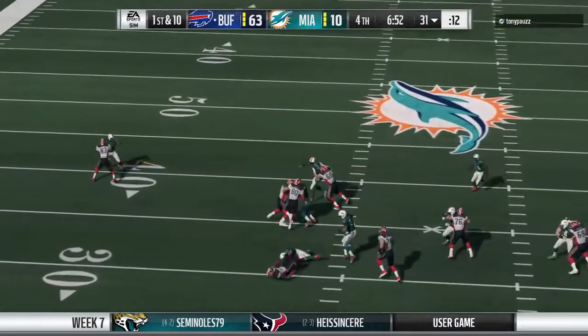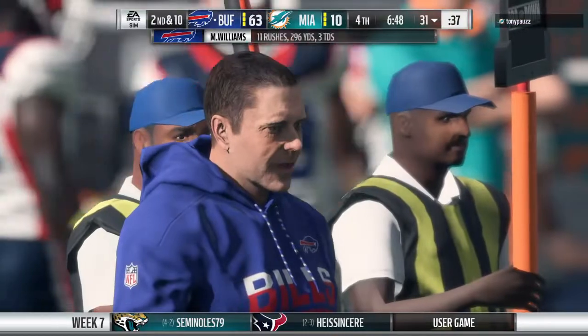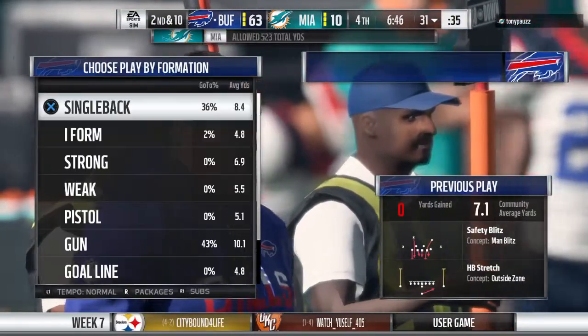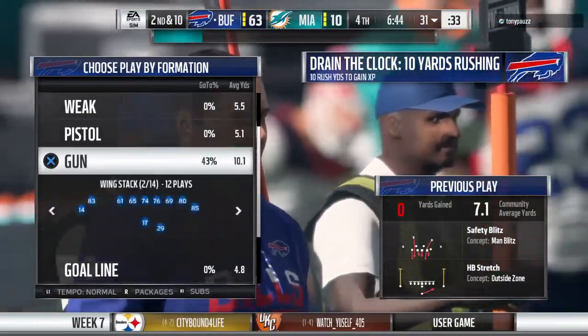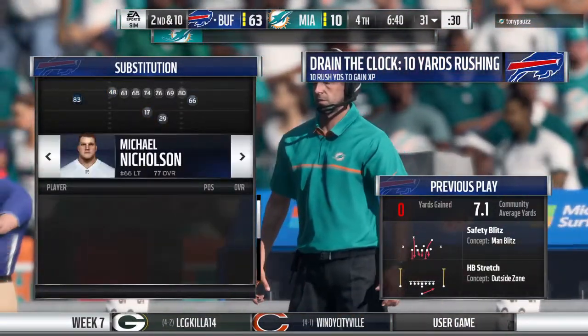Green, 19. And now here's a carry heading left. And he's going to be stopped dead in his tracks. Right around the 31. No gain on the play. It'll be second down.